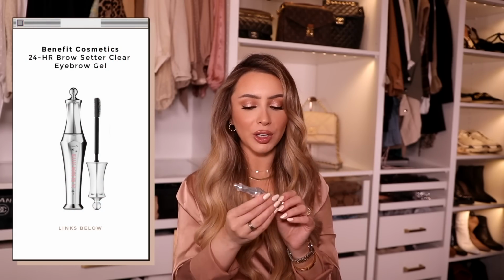That's a little bit intense though, so on days where I don't feel like having glued eyebrows, I use the 24-hour brow setter from Benefit. This will not let your brows go anywhere, but it won't make them feel like they're glued to your face, which the Patrick Ta one kind of does.